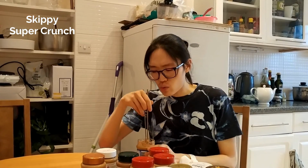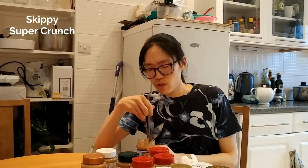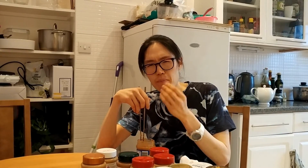It's not as sweet as the Sainsbury's Basic or the Essential Waitrose ones, but it is noticeably saltier. In terms of the peanut flavour, not that strong. This one, when it touches your tongue, it almost melts away.